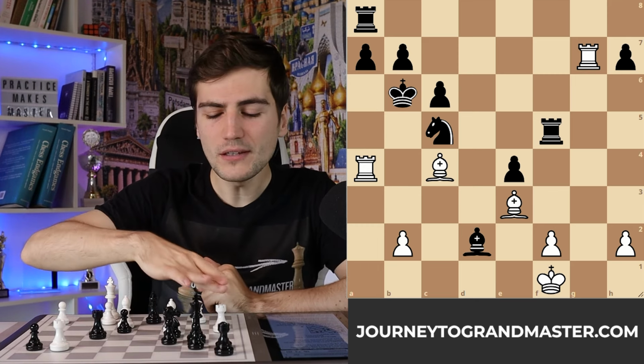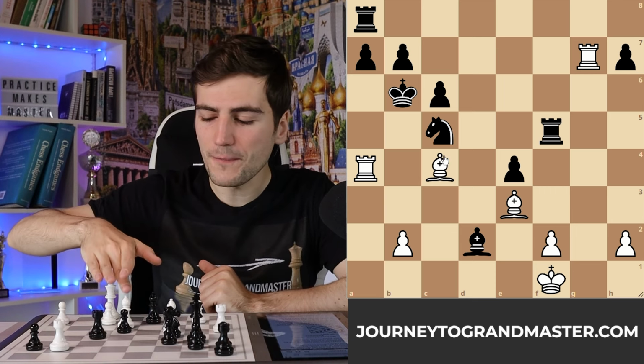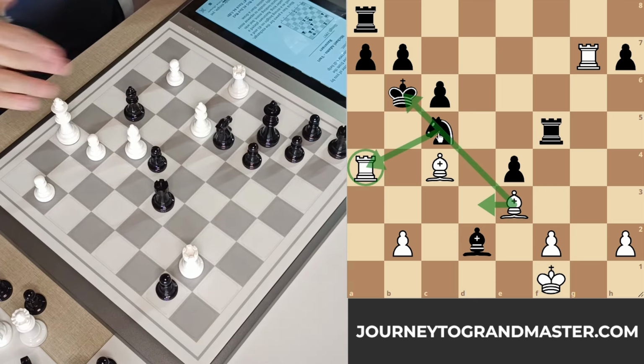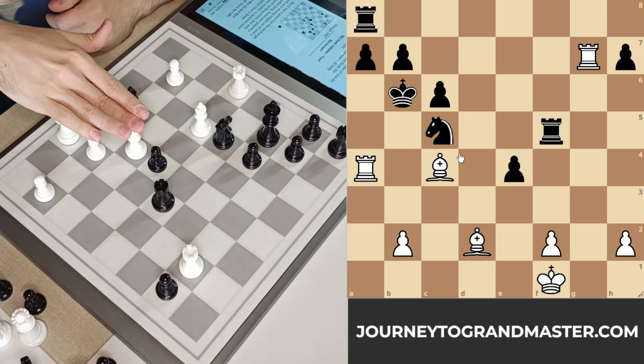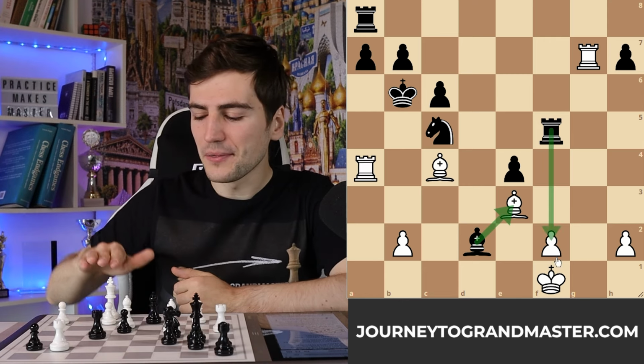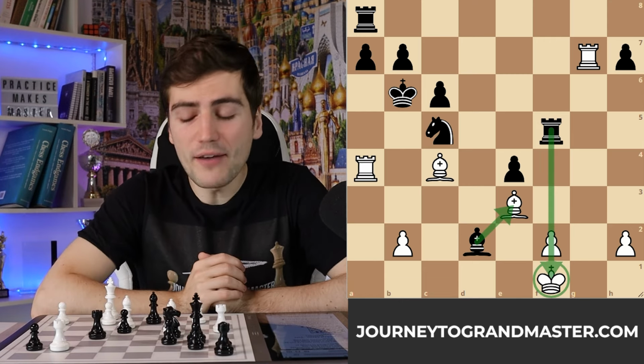Why? Because this rook is not hanging only because of this bishop on e3, that is pinning the knight. But if the bishop is gone, the pin is gone, and your rook is gone, so that's not gonna work. And also the bishop is completely hanging here because of another pin. The rook is pinning the pawn on f2, and you have a huge problem to face, and this variation doesn't work for white at all.